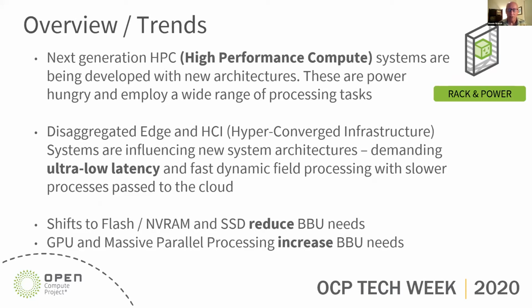Sometimes we consider ourselves as that insurance policy that nobody really wants to pay for, but they know that they need. And part of our job is to identify how do we come up with the optimal solution for the different systems that are out there.